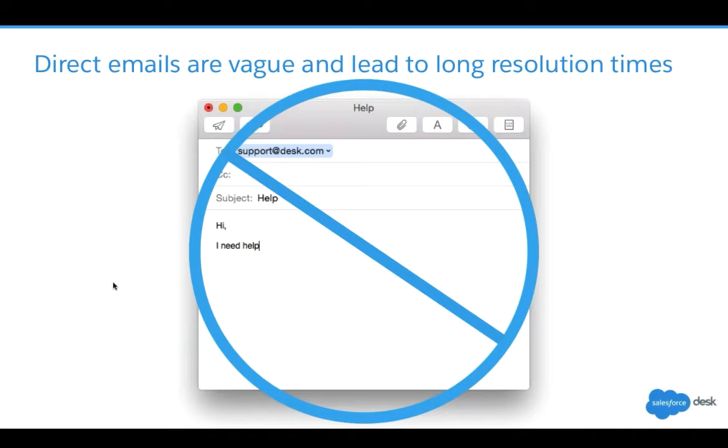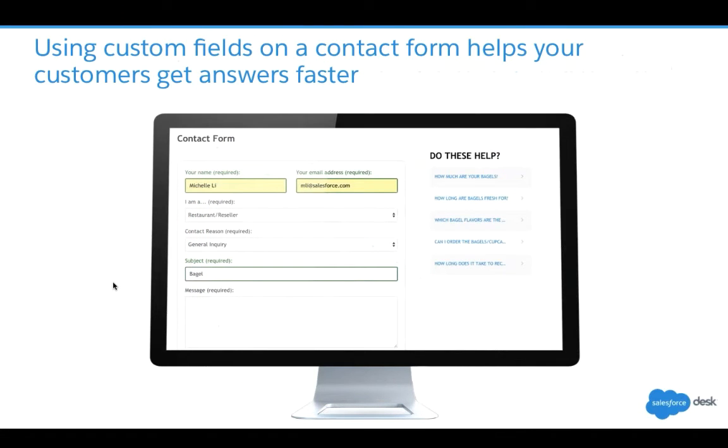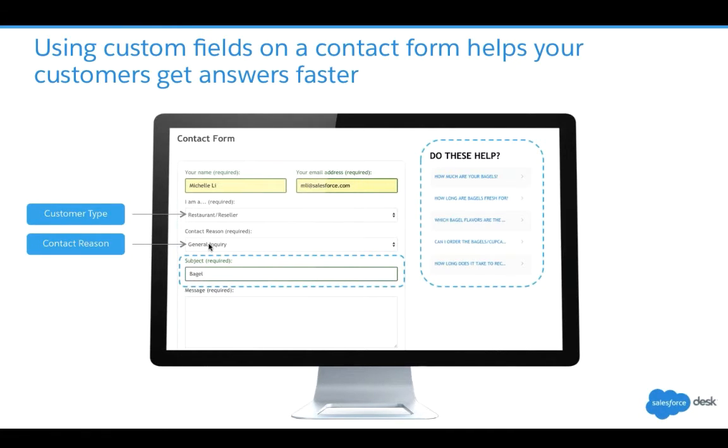So back to the contact form, it's all about getting the context and the information that the agent needs to quickly be able to help the customer. The contact form is again a Desk.com tool that comes out of the box for all of our customers. You can see that this contact form collects the name, the email address, and it also has these custom fields that can help you identify what the customer type is and what the contact reason is. And as the customer types in the subject of this contact, we have relevant articles pop up on the side here, which may help the customer answer the question.